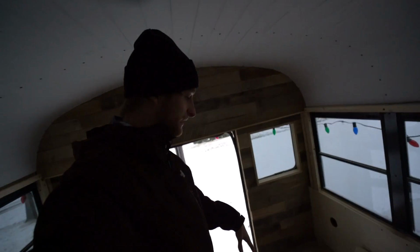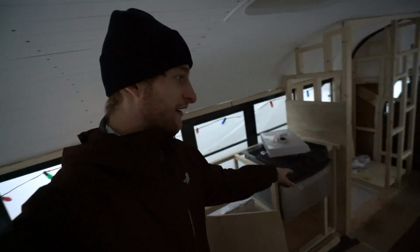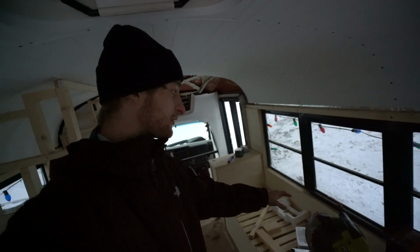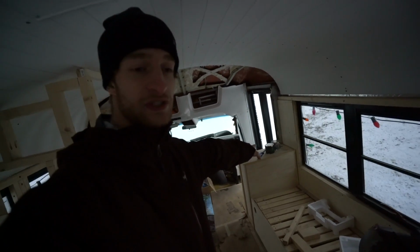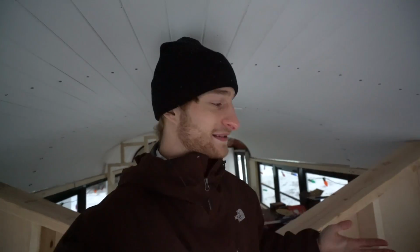So the bed's gonna be back here. I have a kitchen here. I have a bench with storage that turns into a guest bed here, and a bathroom, a shoe rack and storage compartment. But it's not done yet, and it's the middle of the winter.